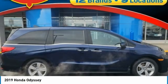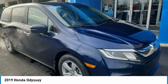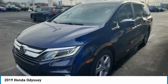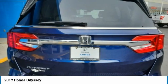We are pleased to show you the 2019 Odyssey. The Honda Odyssey is a showcase of distinguished style, captivating technology, and advanced safety features. A must for all families. This vehicle has less than 45,000 miles.